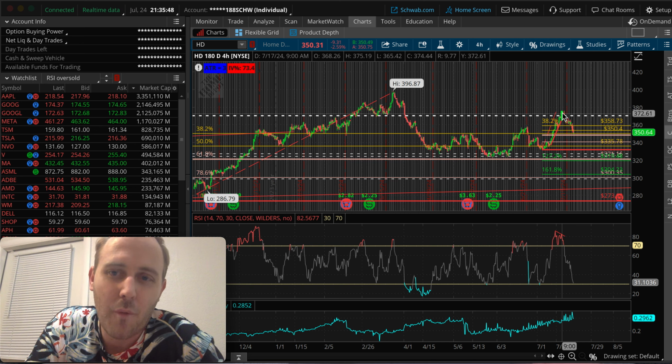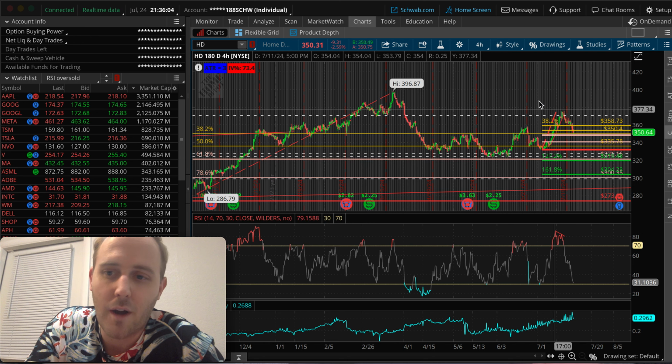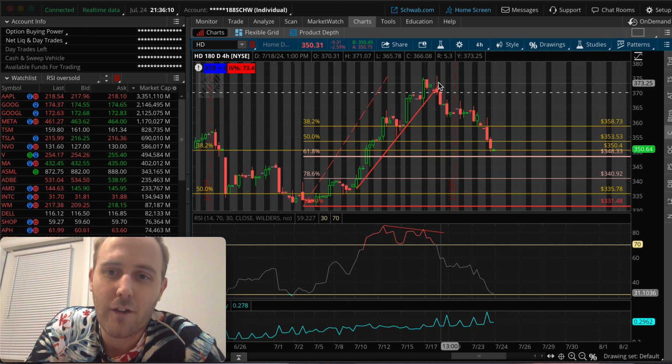You can tell it from the price action if you're really good at reading the candlesticks, but for people who are less experienced, the RSI is a really great way for you to get some insight as to what's going on in the candlesticks and the price action. So I use that as kind of my guide to figure out where really good trades are coming from.